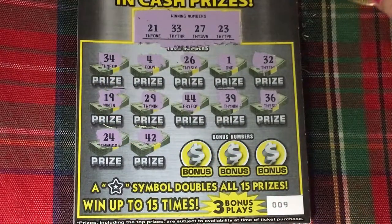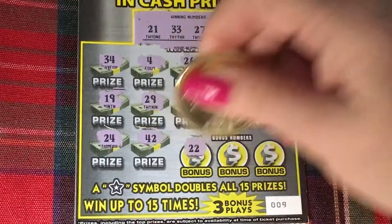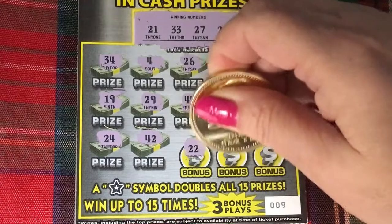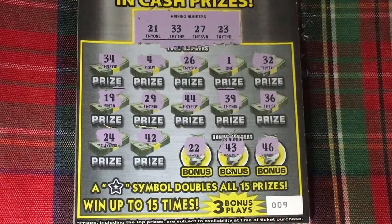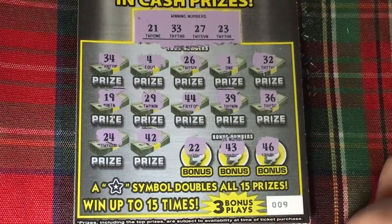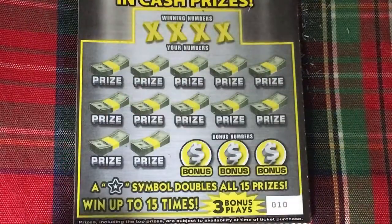Okay, now we're gonna have to bring in the 3 bonus numbers. 22, one off, 43, no, and 46, no, boo-hoo. This one is a loser. Let's see about the one underneath.